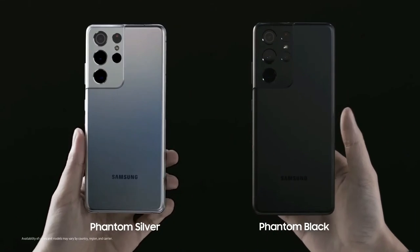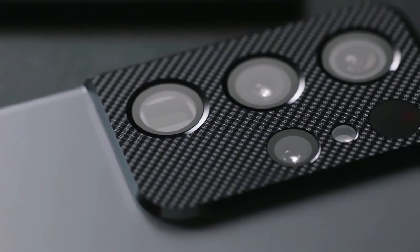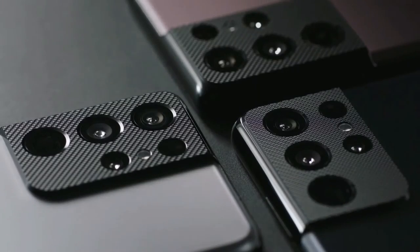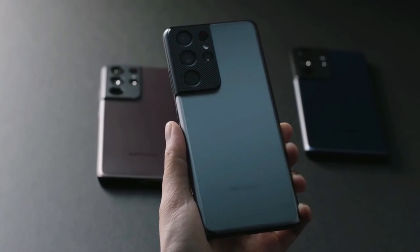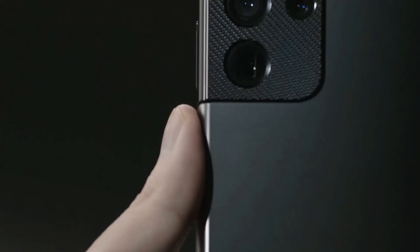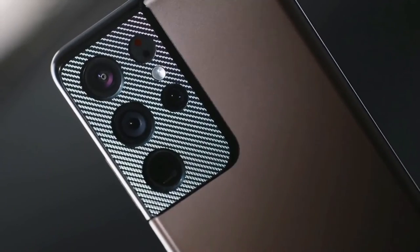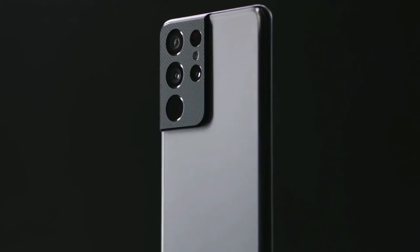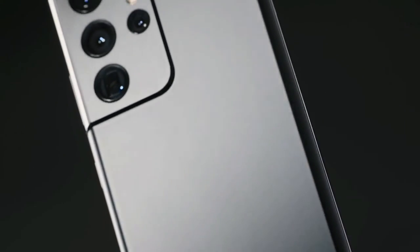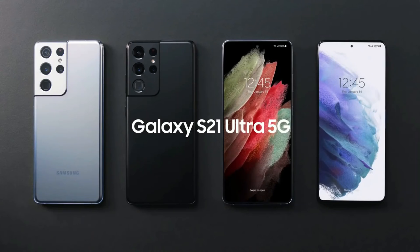The S21 Ultra also comes in Phantom Silver. And then there are three custom color models that come with a specially designed camera housing. Up close, this housing has a micro-engraved texture. It kind of looks like a carbon fiber weave, but it's something you've never experienced before. It's eye-catching. The Ultra line is synonymous with the best of the best in the Galaxy lineup, and the S21 Ultra doesn't disappoint. This was a first up-close look at the Galaxy S21 Ultra.